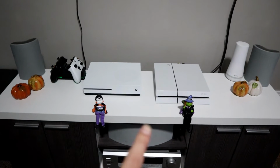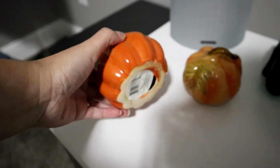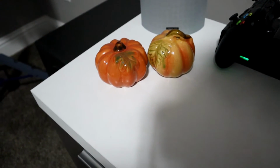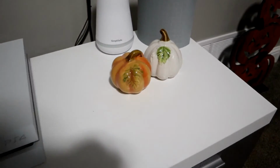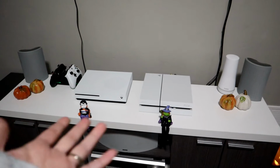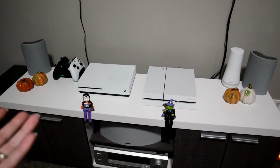Okay, so next is my TV stand. This is pretty much the same as it was last year. I just have these ceramic porcelain pumpkins that I got at the dollar store. And then I have a little vampire and a witch. They just kind of hang out, and then just some other pumpkins over here. I just figured it gives it a little more of that fall Halloween type vibe.